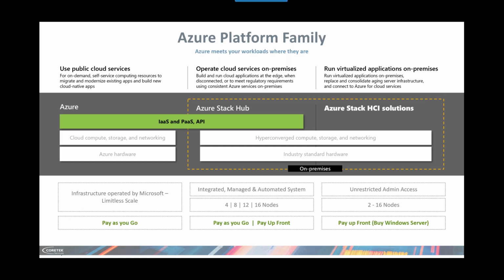Taking a look at how those solutions are really broken down, you're more restricted in the Azure Hub side and how you enter this solution type. They're very integrated, fully managed, and automated, tying into the Azure update cycle. You can typically start on either 4 or 8 nodes and grow up to 16 nodes. You can also have a pay upfront or pay as you go consumption model with Azure Stack Hub.